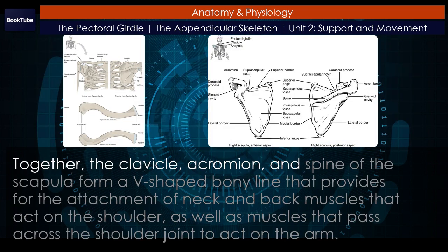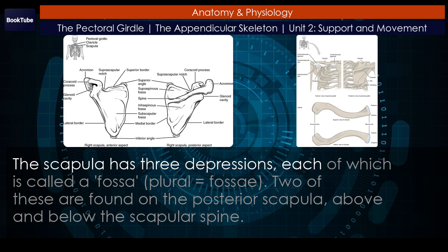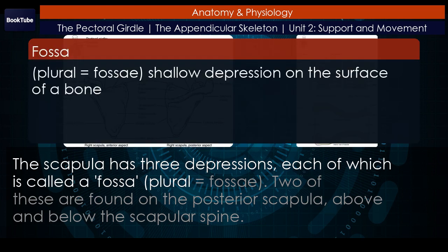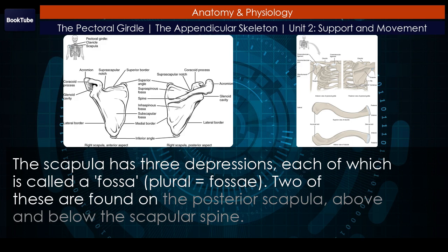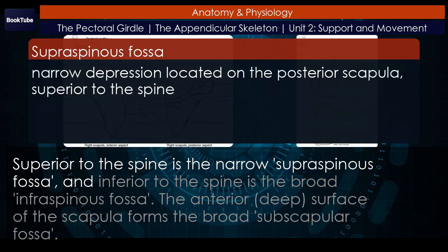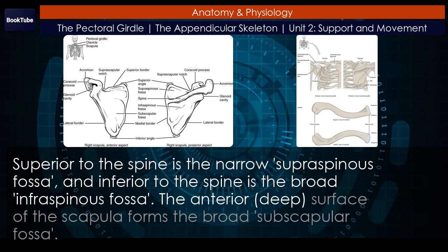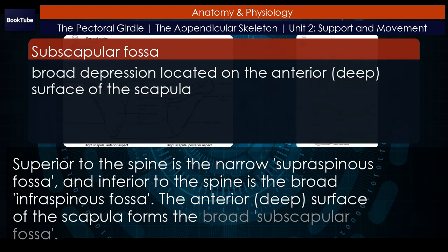Together, the clavicle, acromion, and spine of the scapula form a V-shaped bony line that provides for the attachment of neck and back muscles that act on the shoulder, as well as muscles that pass across the shoulder joint to act on the arm. The scapula has three depressions, each of which is called a fossa. Plural equals fossae. Two of these are found on the posterior scapula, above and below the scapular spine. Superior to the spine is the narrow supraspinous fossa, and inferior to the spine is the broad infraspinous fossa. The anterior, deep surface of the scapula forms the broad subscapular fossa.